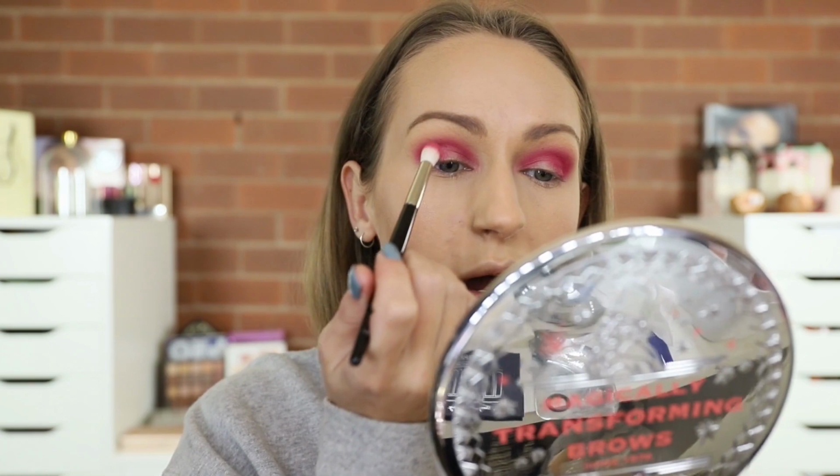There's a red shade. I do think it pulls, like I said, a bit more raspberry on the skin, so it's got more pink tones than just straight up red, compared to what you would see in the palette, but it's very, very pretty. The skipping that I experienced initially actually blended out quite quickly.